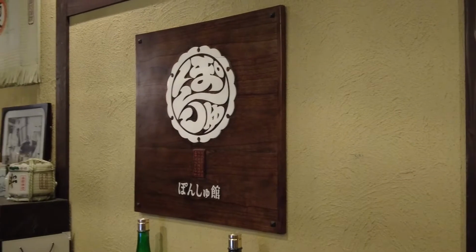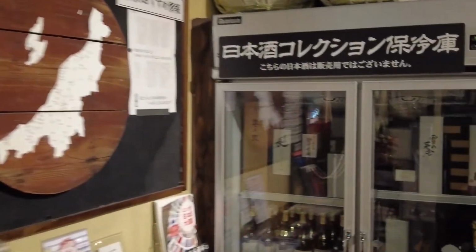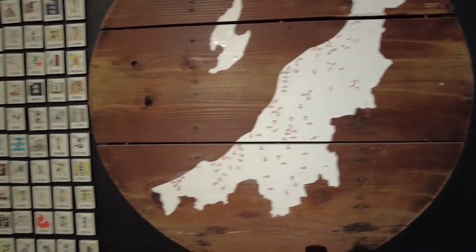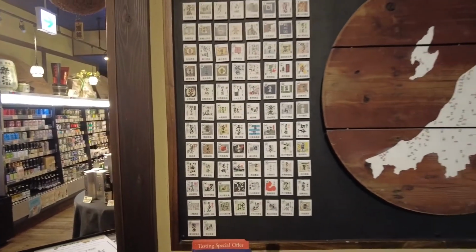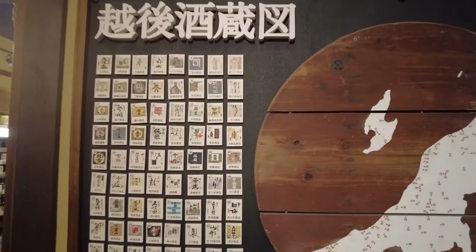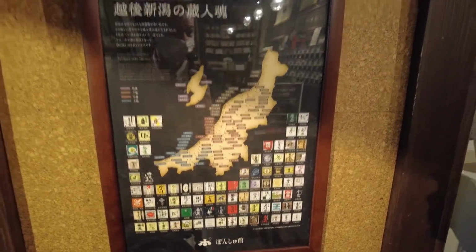Okay, so now we are in Niigata Station at Ponshukan. And Niigata is very, very famous for its Japanese sake. I think this map here is the map of Niigata Prefecture. And you can see there are about 91 different sake breweries here in the prefecture. You can see number 91 right there. And it's just a very long history of making sake here. They've got lots of information about the different sakes here in Niigata Prefecture.